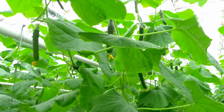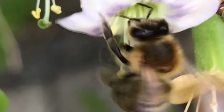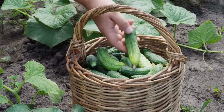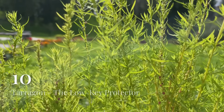Plus, it attracts pollinators like bees, which means more cucumber flowers get pollinated, and more cucumbers for you. So, if you want a bigger harvest, healthier soil, and fewer pests, marjoram is a must-have. Are you adding it to your garden? Because honestly, why wouldn't you?